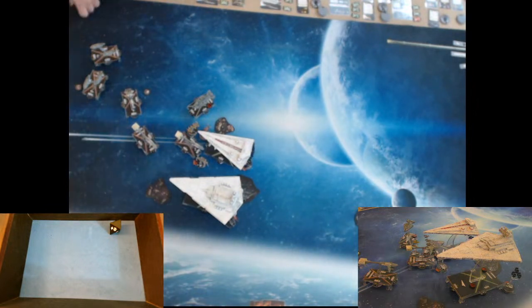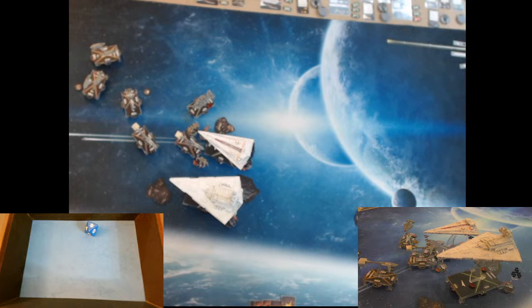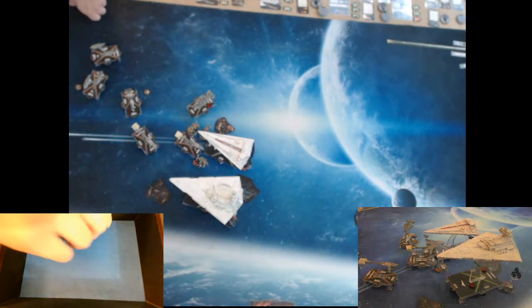Do I want to do red or do I want to do blue? More chances of missing at blue or at red. It's what, 3 blanks versus 2? Let's throw the blue one in. That's a crit. Okay, I will contain it and then just take it. And then I'm going to make the front shot into the Star Destroyer.